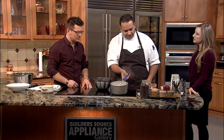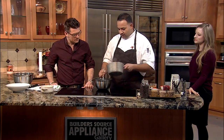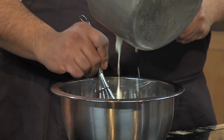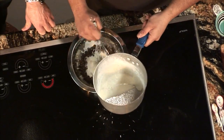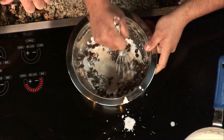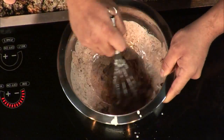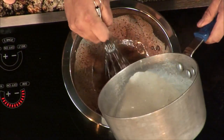So once we have our chocolate chips sitting in here and our heavy cream boiling, we're going to take our whisk and pour our hot cream over the chocolate. You start moving those around, right in the middle, and work our way around. You're going to let that cream do most of the melting and blending of the chocolate. Once it gets nice and blended, we're going to probably add a little bit more until it gets to the way we want it.